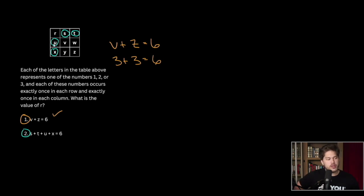U and X are in the same column and S and T are in the same row. Also notice that R is the meeting point of the ST row and the UX column. Therefore, U must equal either S or T, and X must equal the other variable. If U is equal to S, then X is equal to T. And so, again, we will have enough information to determine that R must be the value of 3. So our answer is choice D.